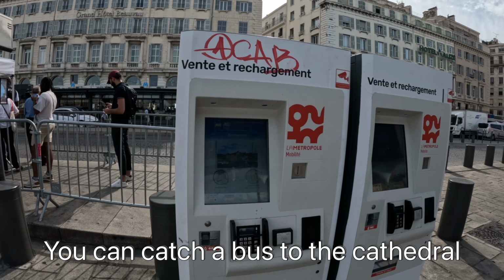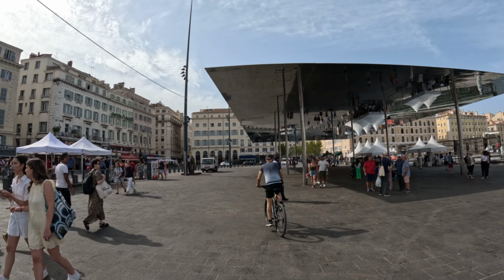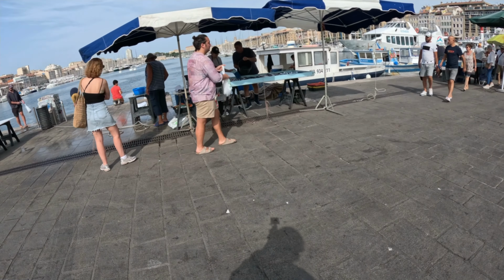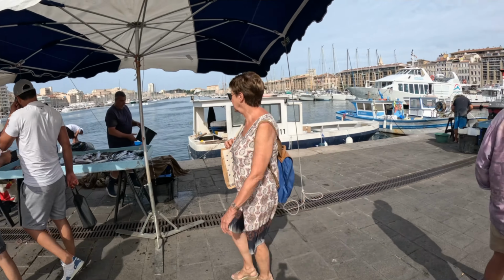So this looks like for the bus. So the train is back where we came from. So we walked over here. You catch the ferries from there as well as the city bus. But if you want to catch the train, it's back where we were by the restaurant. So we're walking back. I thought I had smelled fish. Yeah, they're catching fresh fish right here from the pier. It's kind of cool.